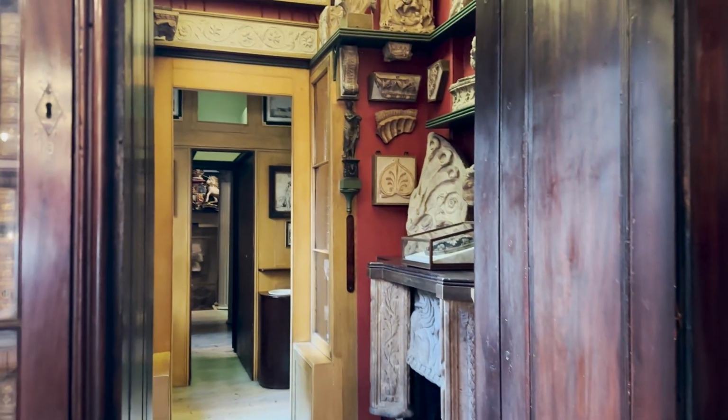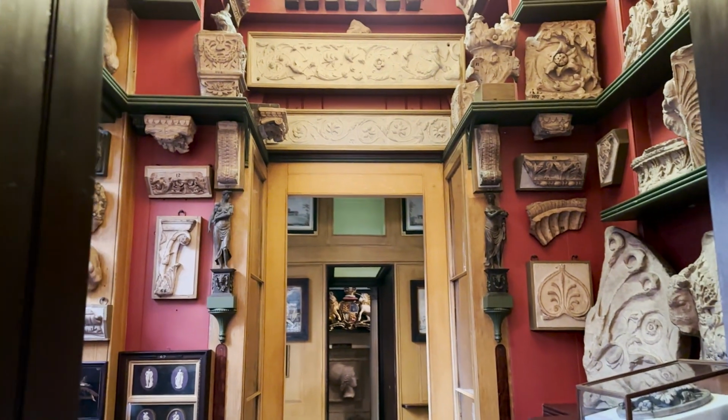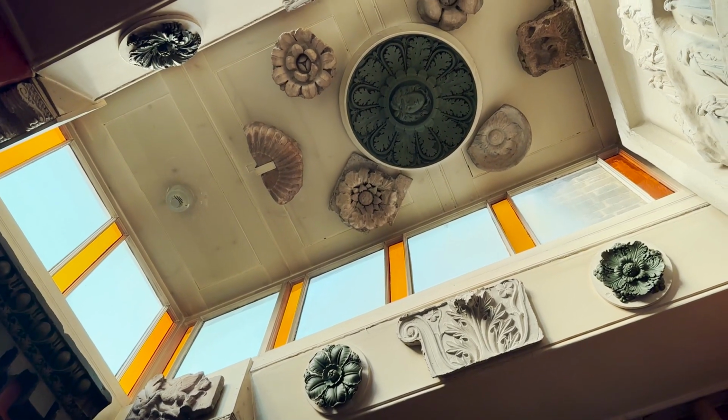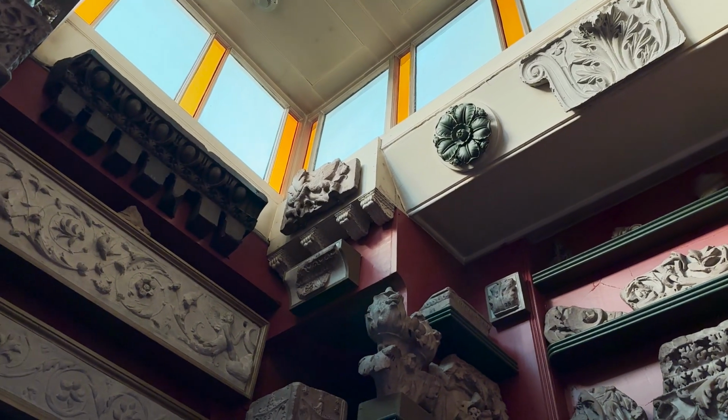The further we venture, the more we glimpse into the mind of the visionary architect, stumbling upon narrow corridors, hidden nooks, skylights, and openings that offer views into different spaces, revealing the creative ways he accommodated his collection.